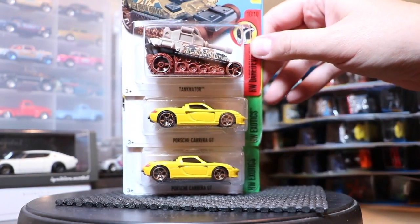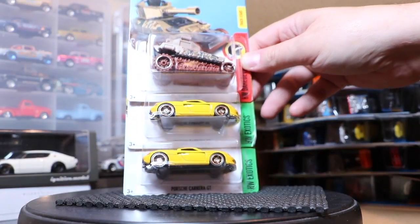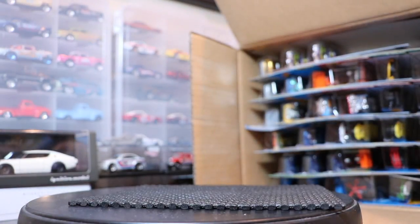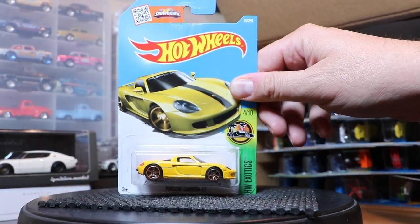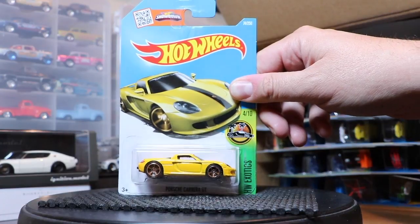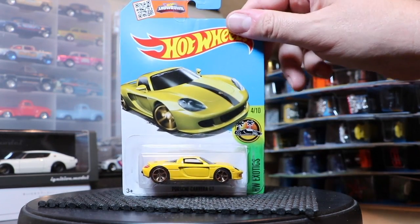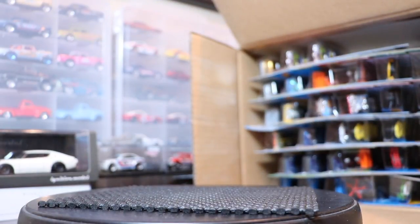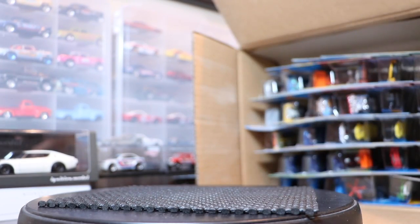We'll go 3 by 3. And we start from top to bottom, the Tanknator, which I think is a recolor, and a recolor of the Porsche Carrera GT. I like this one a lot. And the Porsches actually come in yellow several times. First year it debuted, 2006. It also was yellow in the Speed Machines line, and I believe a third time. I could be wrong. This is either the third or fourth yellow version. The difference is it has that stripe up on the top. So the Carrera keeps coming. That's fine, and I like it with those gold wheels. All right, next up.